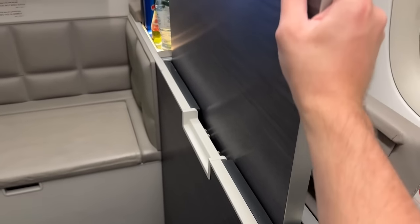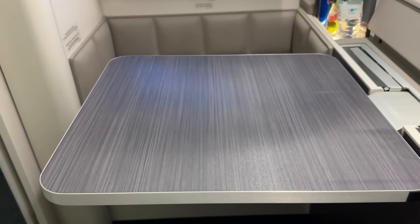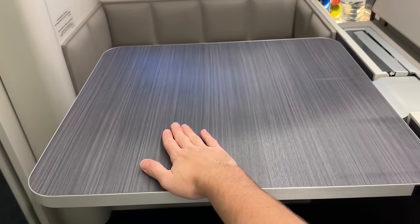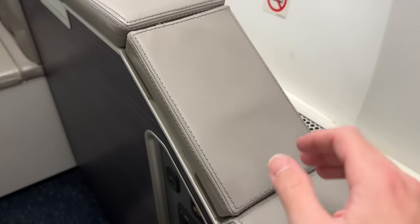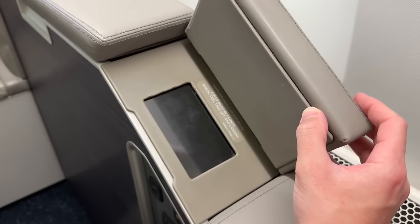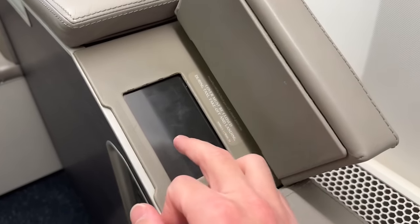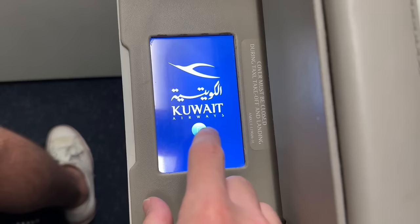Real quick, with the push of a button, it pretty much releases itself. All you have to do is pull it down, and it is massive. I guess it has to be if it's going to serve two people using the buddy seat. The main controls for the suite are located just beyond that. Opening up the flap on the side armrest, you can see this nice little screen. Once initialized and choosing your language, you can control all different things.